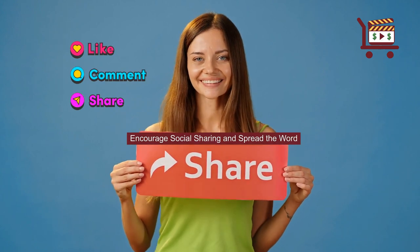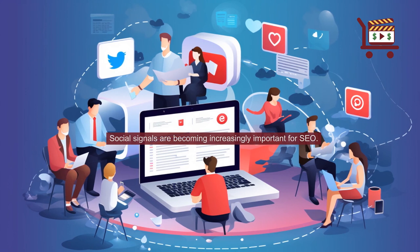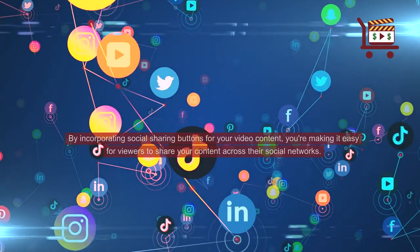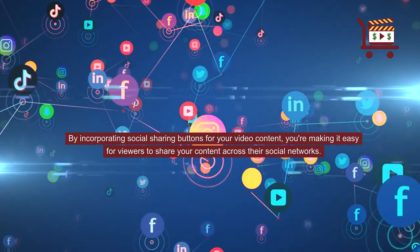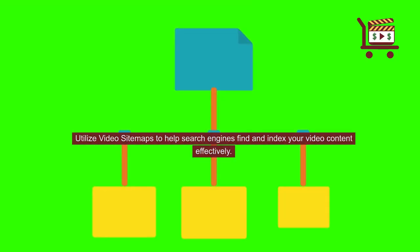Encourage social sharing and spread the word. Social signals are becoming increasingly important for SEO. By incorporating social sharing buttons for your video content, you're making it easy for viewers to share your content across their social networks. Utilize video sitemaps to help search engines find and index your video content effectively.